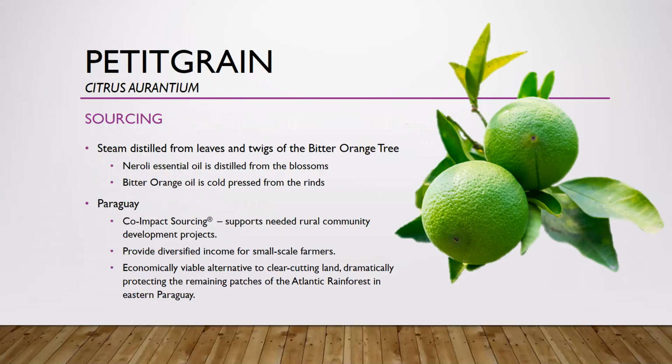So in terms of sourcing, Petitgrain is steam distilled from the leaves and twigs of the bitter orange tree. Now, you've probably heard people talk about neroli oil and bitter orange oil. So the way to distinguish this is that, again, Petitgrain is steam distilled from the leaves and twigs. Neroli is distilled from the blossoms. And bitter orange oil is actually cold pressed from the rinds of the fruit itself. So they are three distinct oils, even if they have somewhat common properties, if that makes sense.